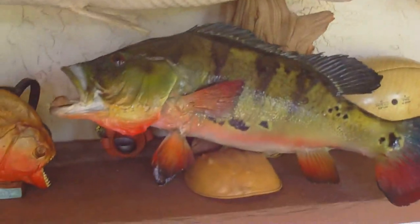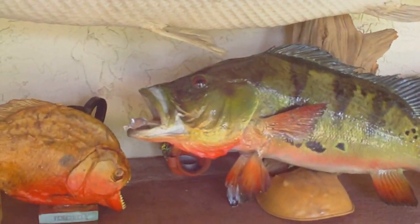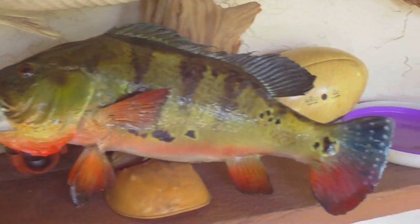What else we got? We got some fish mounts here. Check out this one. One of my 6-pounders I got mounted.